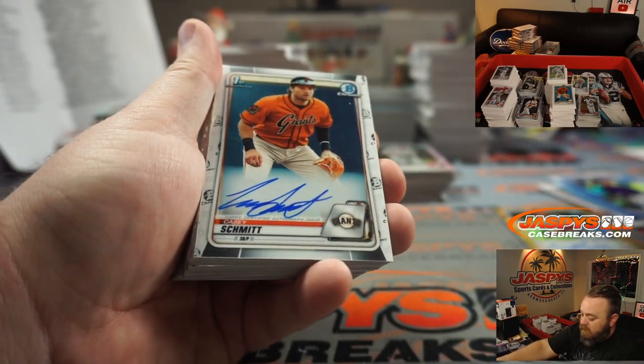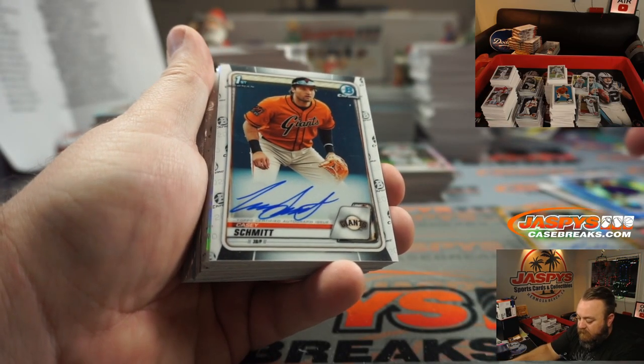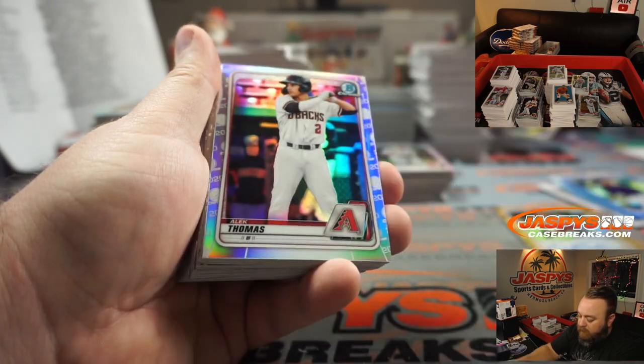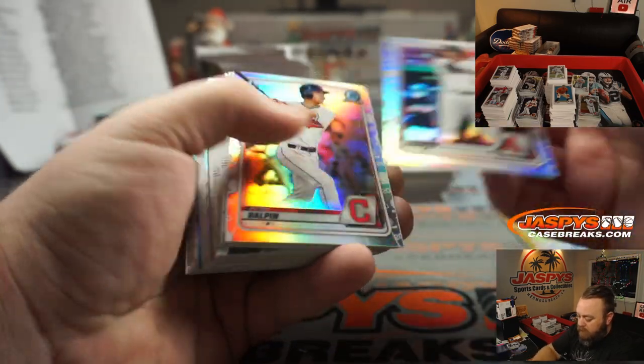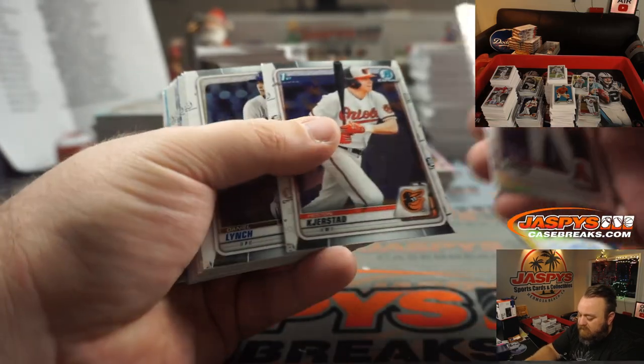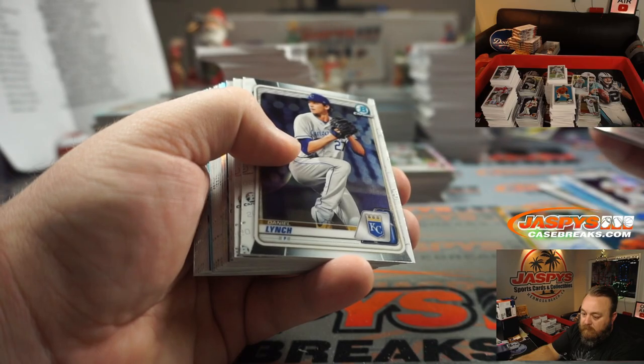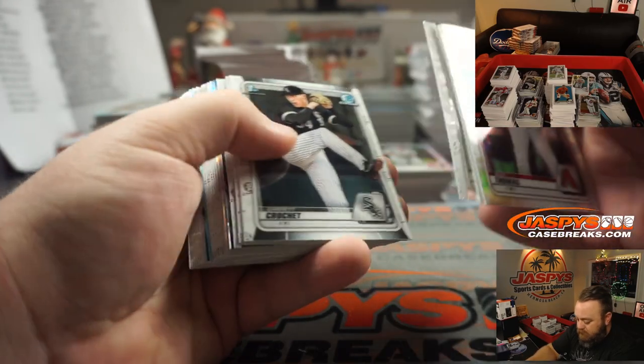Drew Romo to 150 for the Colorado Rockies. Jack Vane. Casey Schmidt. Bowman first, San Francisco Giants, Gary Goldberg, Heston Kjerstad Chrome for the Orioles, and Mark Bissett.